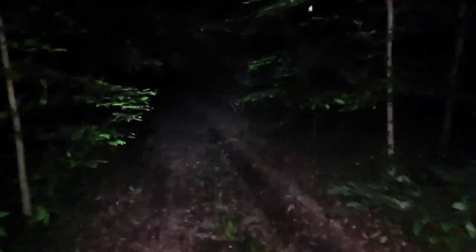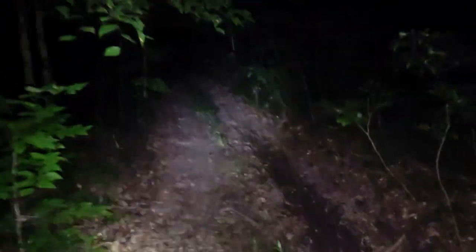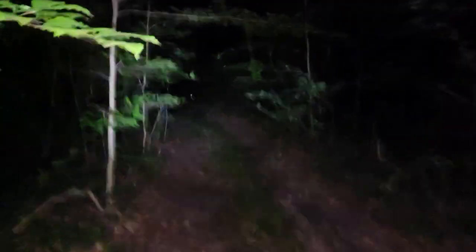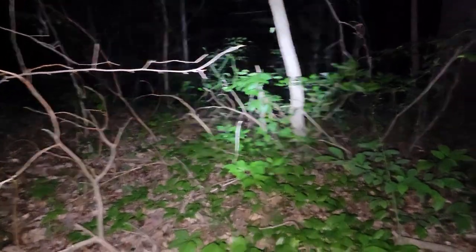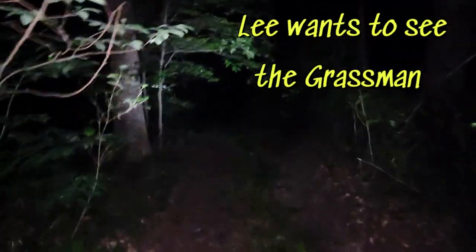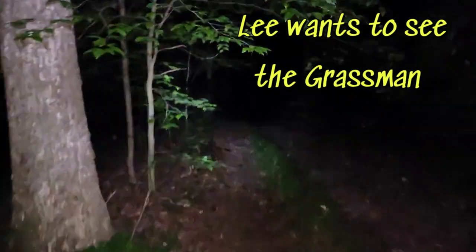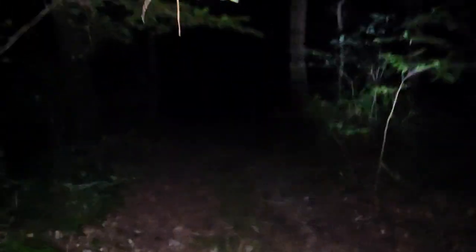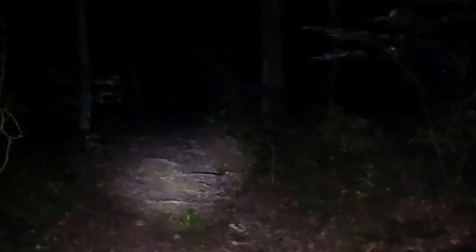So I'm gonna use this quick. So far I've seen no eyes or anything, no deer, no raccoon. But we did hear something walking around down. I seen that bug and I thought that was an eye. This flashlight isn't really that many lumens. I can't see that far ahead of me at all. That tree stump freaked me out.